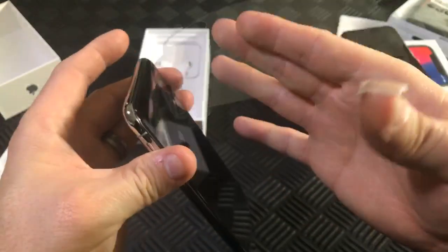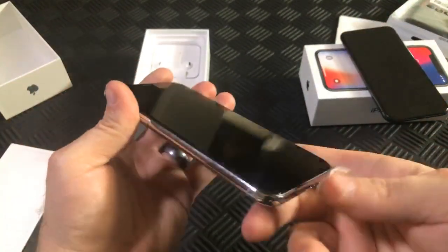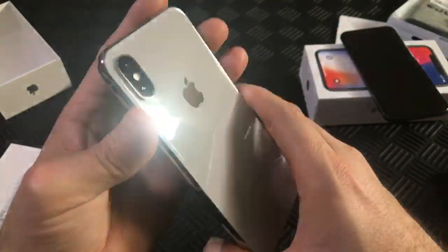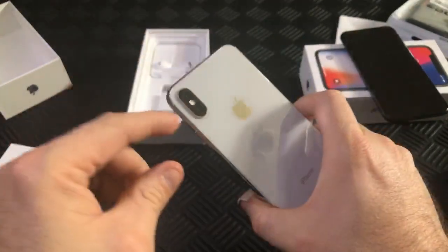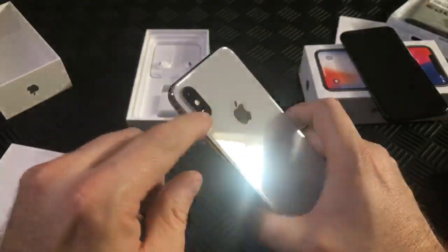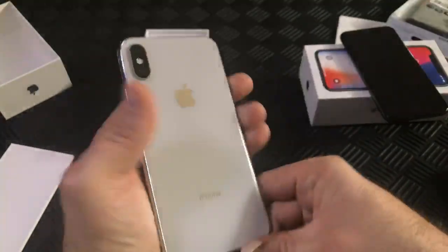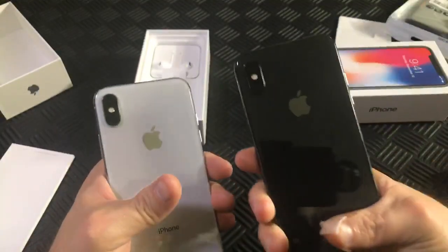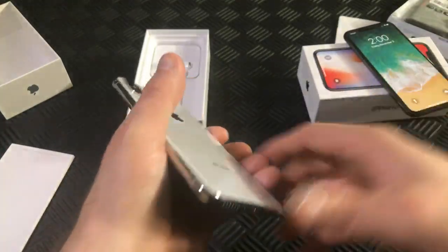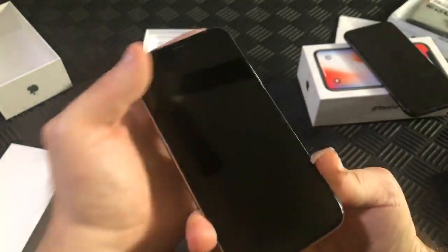Oh yes, satisfying pull. Yes, yes, yes. I dig the look too. I wasn't sure how I was going to feel about the vertical cameras, but especially on the silver back, I think it looks pretty classy. Definitely a gorgeous piece of hardware.